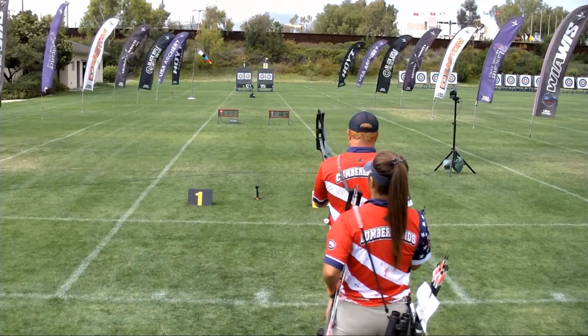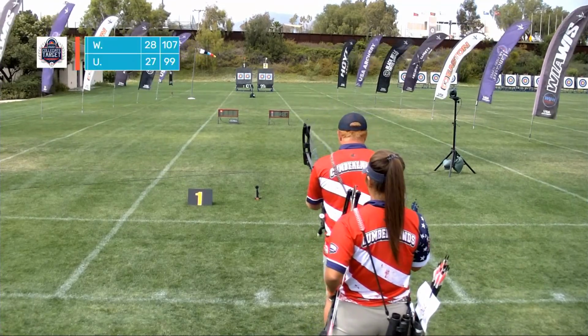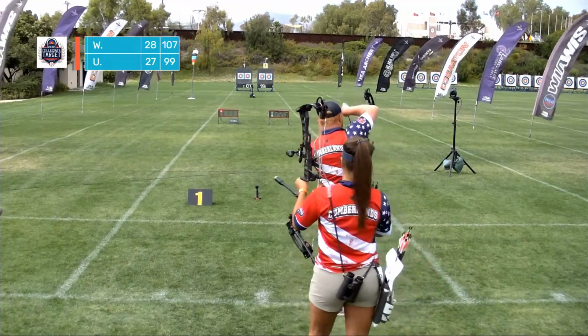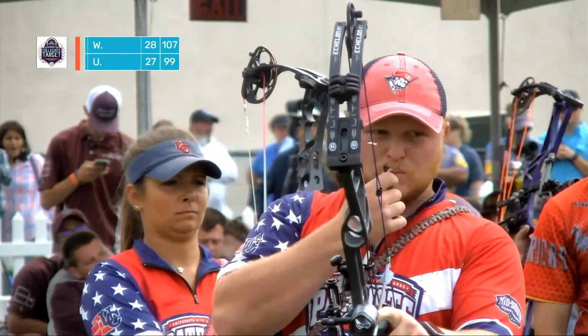Looks like the Cumberlands will keep the same order. Kobe going first. Let's see him getting close to that line, just to save as much time as possible, getting to that line.